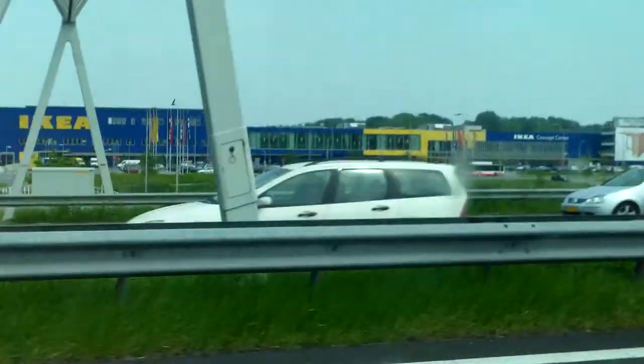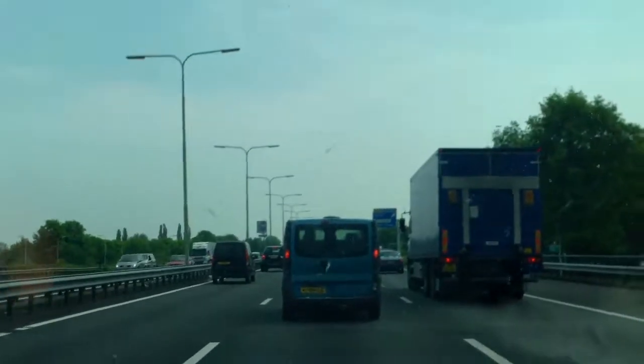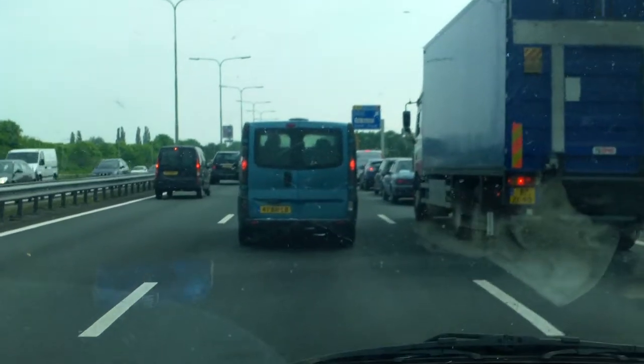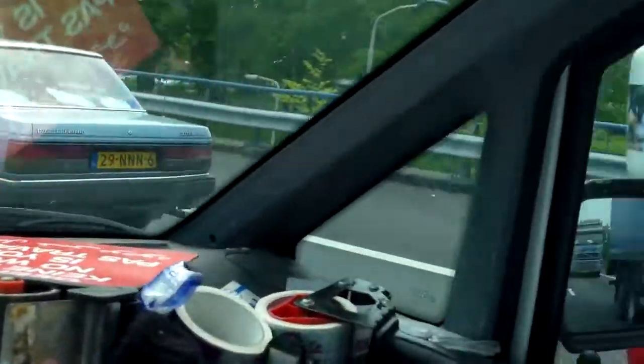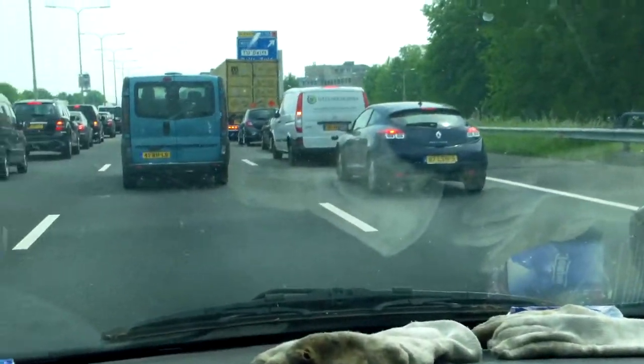Our Swedish friend, IKEA, hit the brakes, total stop. Oh, that's not good. An old Nissan Bluebird. That's old.